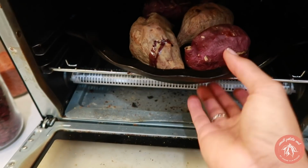But the ones that have a lot of color and pigmentation, and I do eat the skin because even the skin has that pigment and it has those antioxidants and more fiber and all that goodness. So eat the skin as well. So there's a million ways to eat sweet potatoes.